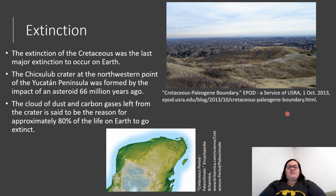The cloud of dust of carbon gases left from the crater is said to be the reason for approximately 80% of life on Earth to go extinct. So your dinosaurs and most of your mammals went extinct at this time.